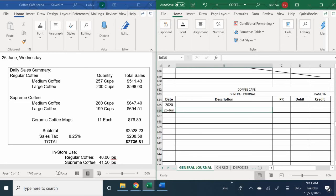Okay, so what is sales? What type of account is sales? There's only 5 types of accounts. Where does it belong? Is it an asset, liability, revenue? It's an asset. Sales is not an asset. Revenue? It's revenue, and normally revenues are increased by... Credit. Yes, it's credit for sure.